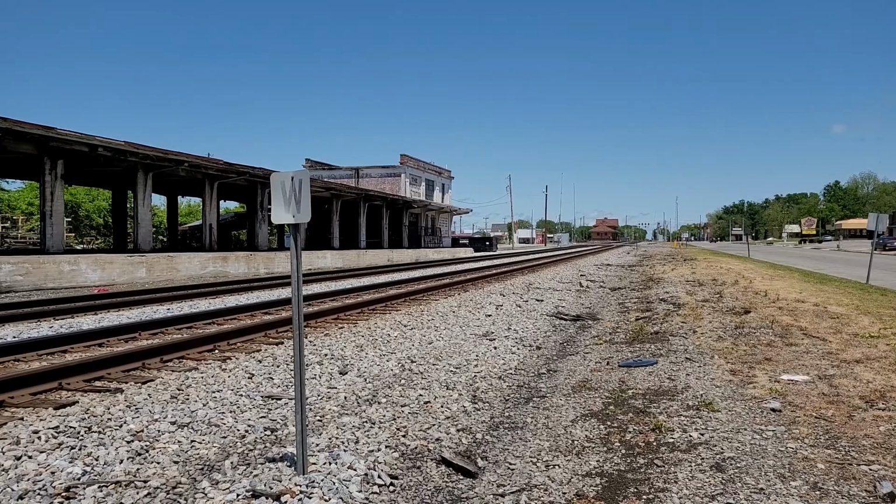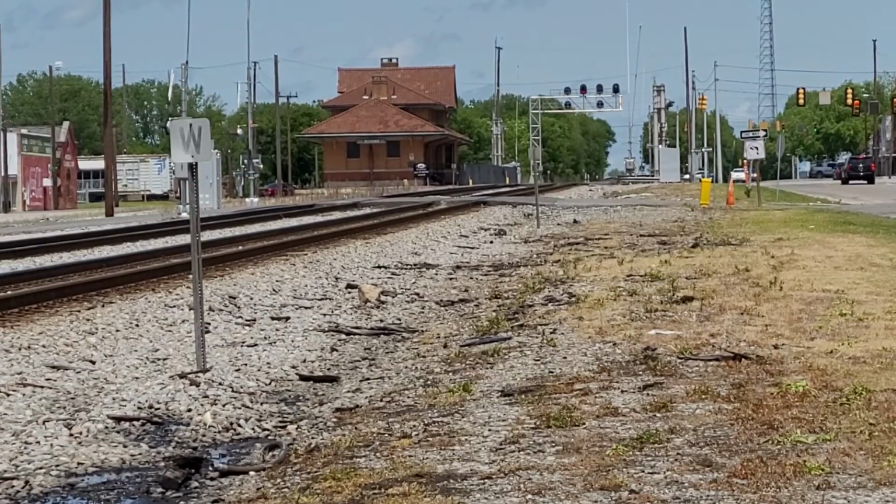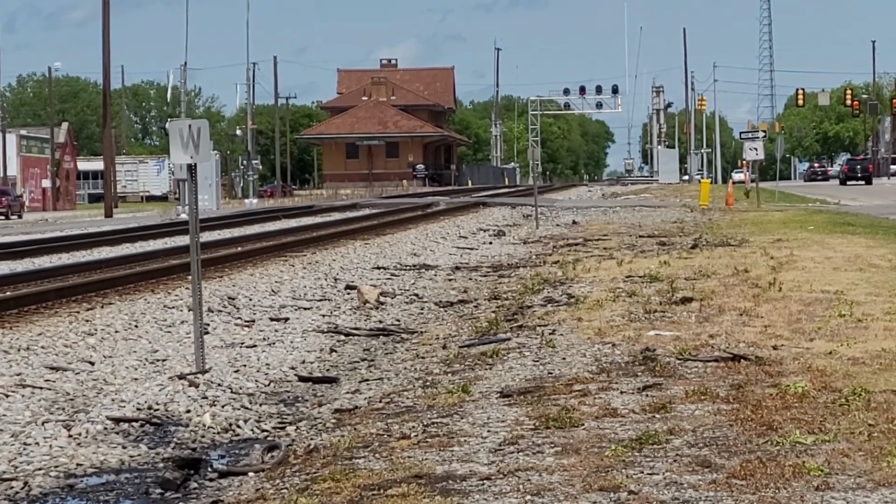Okay, back to the vintage station, and here's another one of those tattletales I can see about that signal down there. When a southbound is coming, the northbound side turns red.